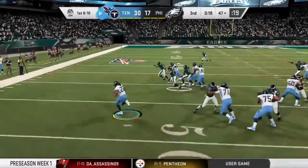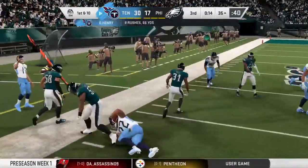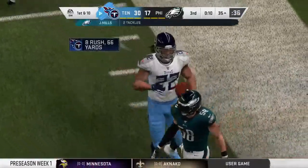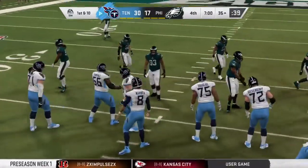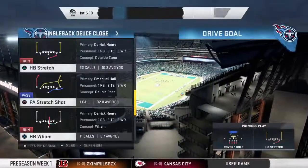They keep it on the ground. This time it's Henry. And he's got this down to the 35. Another good gain. That's now 35 yards combined on those last two plays. Back-to-back good plays have them on the move on first down. 1 quarter remains here in this Thursday night matchup.